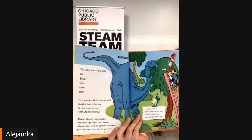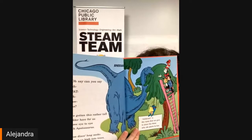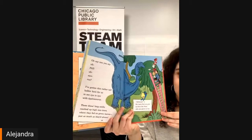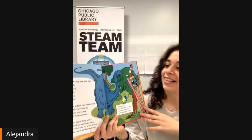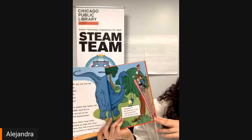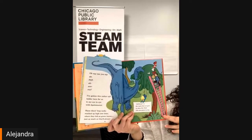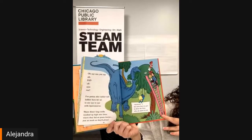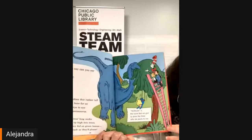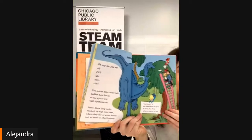Ooh. Oh, say, can you say Apatosaurus? So an Apatosaurus is what used to be a Brontosaurus. They keep reclassifying it. Oh, say, can you say Apatosaurus? I've given this rather tall ladder here for us to see eye to eye with Apatosaurus. These dinos' long necks reached up high into trees where they fed on green leaves just as much as they'd please. Herbivore is the name that we give to dinos like these who ate plants to live.